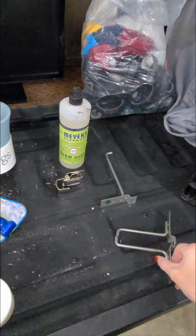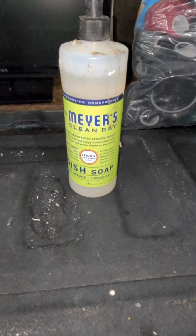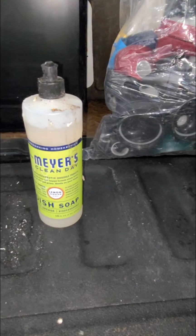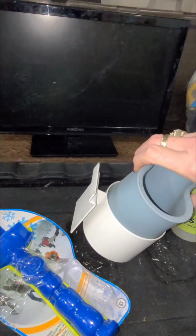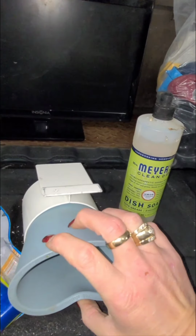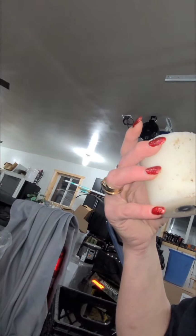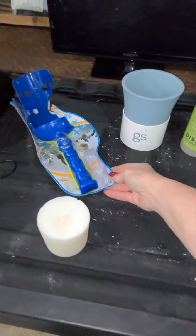Some hardware for hooks. We've got dish soap, cuts grease that is going to be out in my garage for my husband and my son-in-laws. We have this. I'm not exactly sure what it is, but there's that. We have a candle. Ooh, it smells really good. I'm not sure what it is, some sort of vanilla.